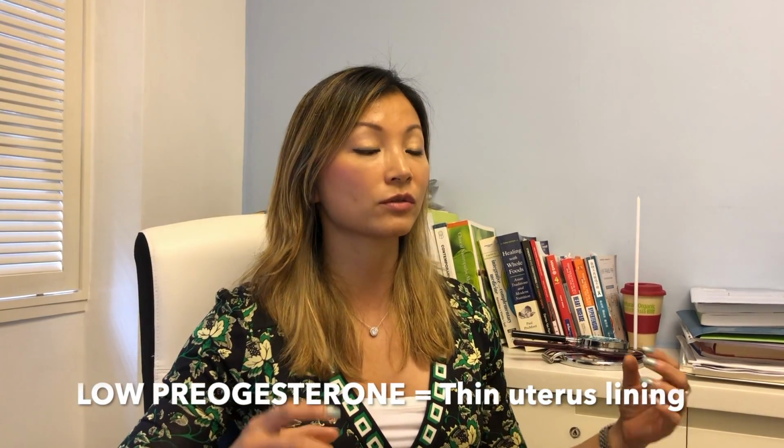One of the issues is that if you don't have sufficient levels of progesterone, you don't get a thickening of the endometrial lining. So when you do IVF and implant the egg into the uterus, it doesn't take. That's something we have to address.